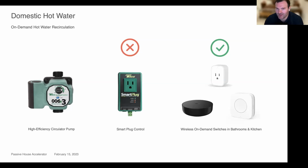So it really cuts down on how much it was running on that smart plug. It was going into pulse mode, where it would run incrementally based on the temperature sensor, and it would result in hours a day of recirculation. Using the on-demand switch was really beneficial, and not having to hardwire something was really nice. Basically, the switch activates the plug and the pump turns on for the timed amount, and then it turns back off.